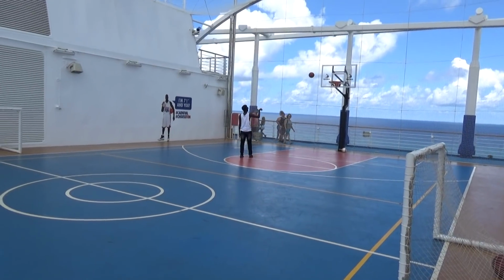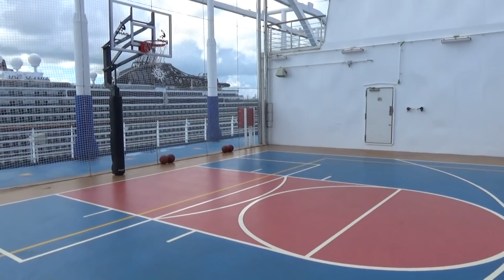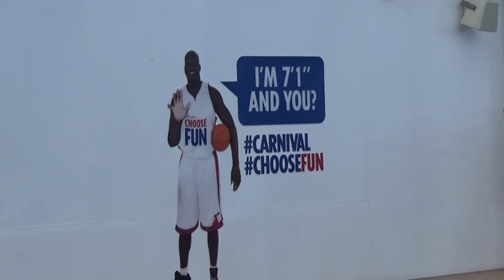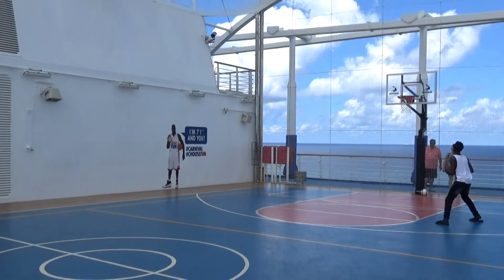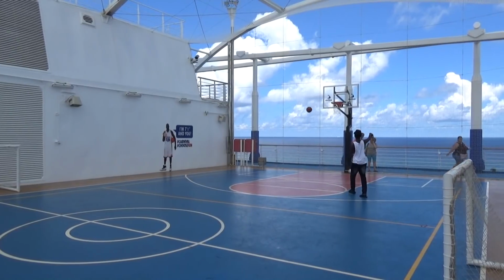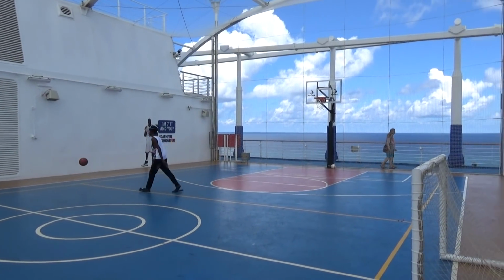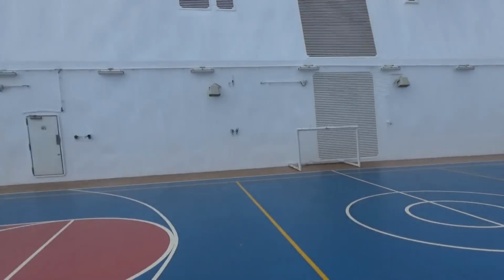Deck 12 is home to the Sky Court, a full-size basketball court. Plenty of balls there if you want to shoot around. And of course on the wall is Shaq, who is a spokesperson now for Carnival Cruise Lines. We actually were on the first sailing out of Miami on the Horizon, so we actually saw Shaq. He was here for some sort of press event, so I got to see him and all 7'1" of him. But very, very nice. It's probably the nicest basketball court I've ever seen on a cruise ship.